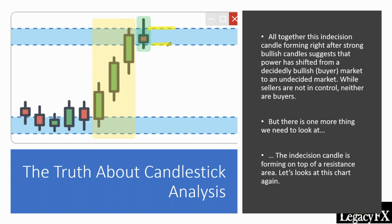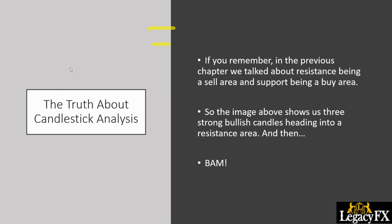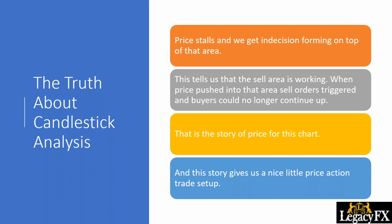So if you've properly set up your charts, you will have your support and resistance zones drawn on your charts already. Because no matter how you're trading, you should know. So if you remember, we talked about resistance being a sell area, support being a buy area. So the image above shows us three strong bullish candles heading into an area of resistance, and then bam, price stalls and we get indecision forming on top of that area.